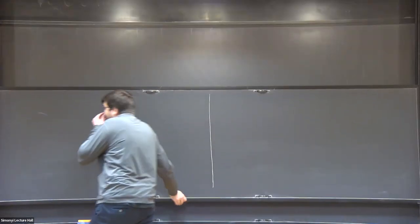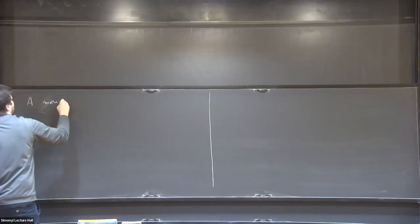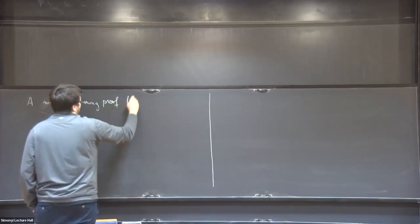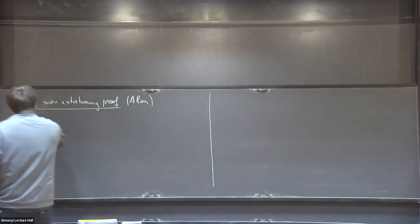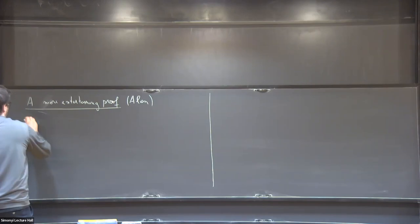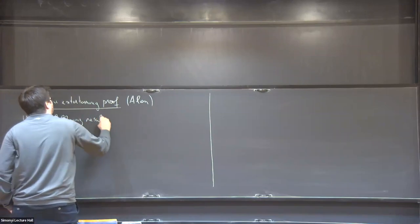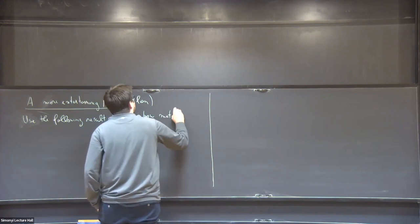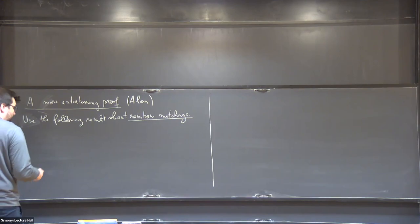To kick this off, I thought I would tell you about a somewhat more entertaining proof, one that doesn't really go through this reduction to the case when n equals a prime number. Now this result also follows from a result about rainbow matchings. I won't define what all these things are, but perhaps it's easiest to explain by putting up a picture.